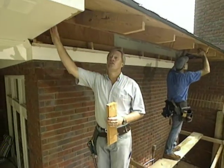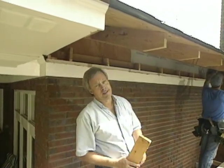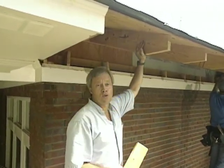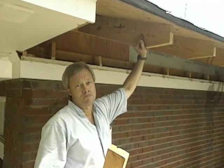Now that we have all of this area opened up, we can get an idea of how we're going to extend the roof overhang. Now, on my house, I have 2x8 rafters, but we're not using 2x8s, we're actually using 2x4s. Let me tell you why.